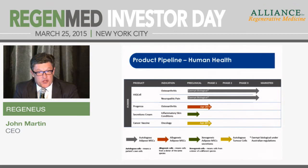In terms of our human health business, you'll see there's a little bit of repetition in terms of how we use our technologies, but we have an autologous platform for adipose-derived cells for osteoarthritis and neuropathic pain, and that's called HighQ Cell. We have a product called Progenza, which is an off-the-shelf product for osteoarthritis. We have a secretions cream, which is for inflammatory skin conditions, and that product uses the conditioned media from adipose cells as the source of the therapy. And we have a cancer vaccine. The same technology platform we use in our veterinary business, we also have the rights to the human market, so we have an oncology product there.